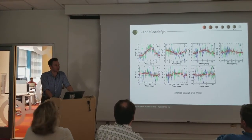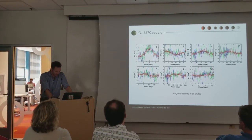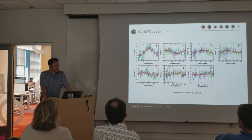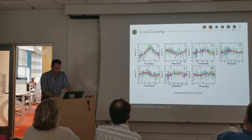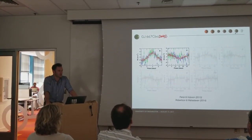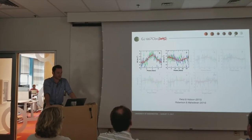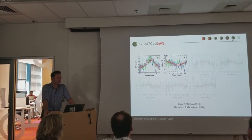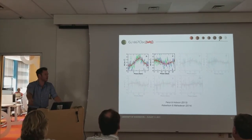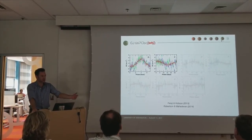And so a notorious example is GJ 667C, b, c, d, e, f, g, h. So it's a proposed 7-planet system around an M-dwarf. 5 of these planets have since been challenged. Some of them are definitely due to stellar noise, so you have to really understand the noise of the star. Some of them were not found with subsequent searches, so they were not able to be confirmed. And so we need to be very careful about these marginal detections.